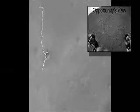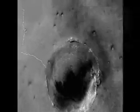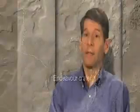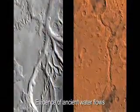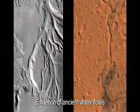We're seeing new geology, older geology. It's a whole new window on the history of Mars. It's the earliest period of Mars in which there was water, sustained liquid water on the surface. It was in that era that life started on the Earth. And so that's when we think Mars was the most Earth-like.